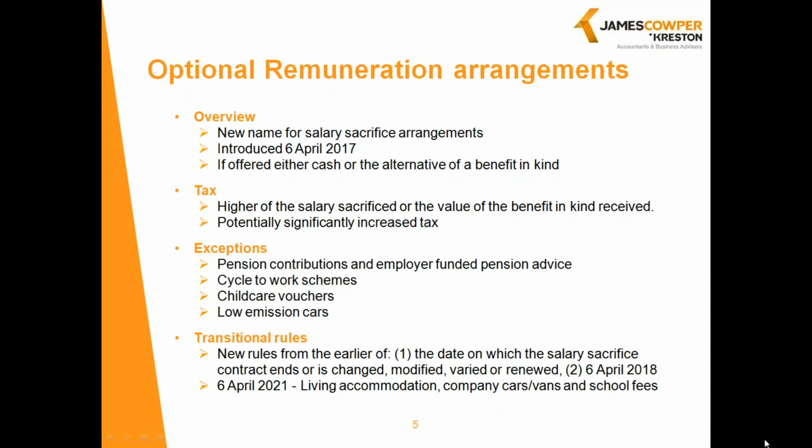This is important as employers need to be mindful of the new rules because they need to communicate the changes to employees to ensure that they're aware of any tax changes that may affect them. Employers need to consider how these changes will affect reward packages, as previously tax-effective arrangements may now actually be taxable, and this may mean that employers may wish to review their packages and potentially make amendments to ensure that they're still retaining staff and their packages are still competitive.